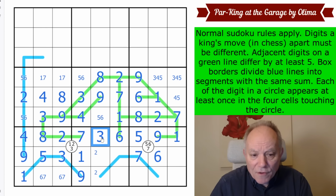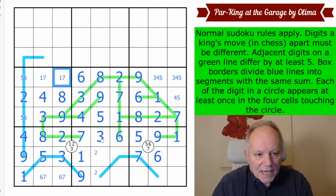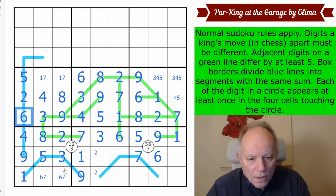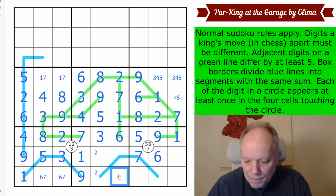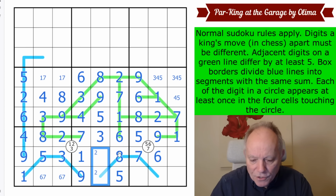This is a 3. We've got the king's move still. He's still here reminding me. So we get a 5 there and a 6 here. That sorts out 5 and 6. 3, 6, 1, 9. We can place 5 in this box and then 8. And then we've got a 2, 4 pair.